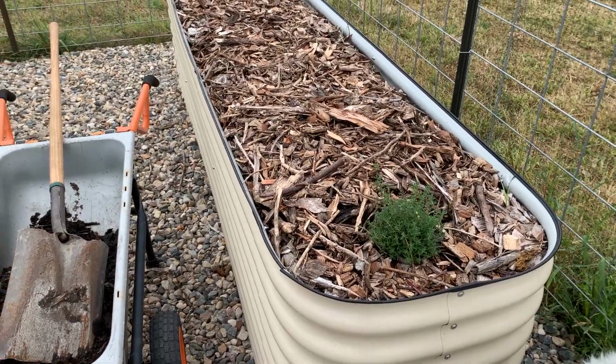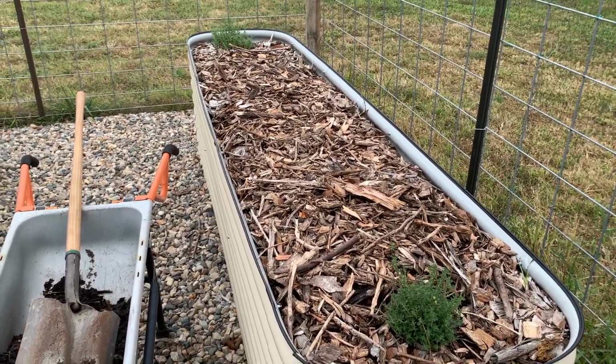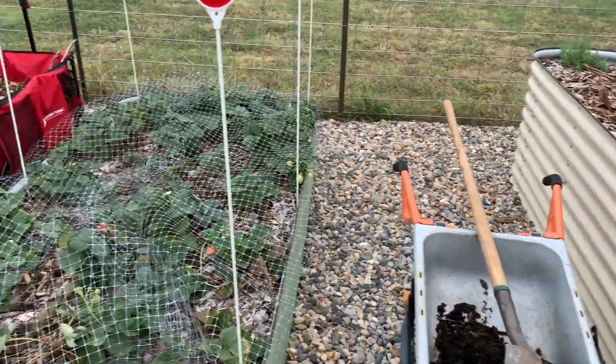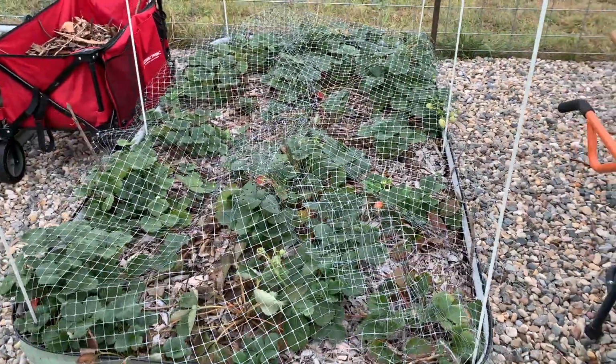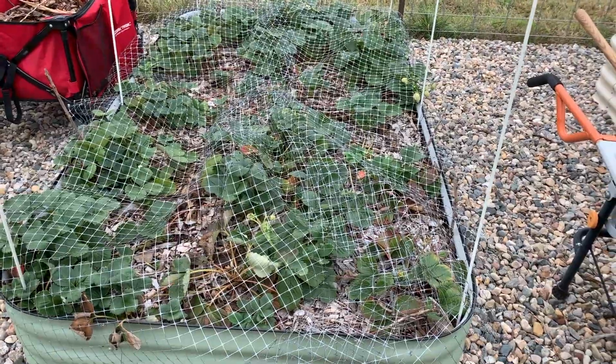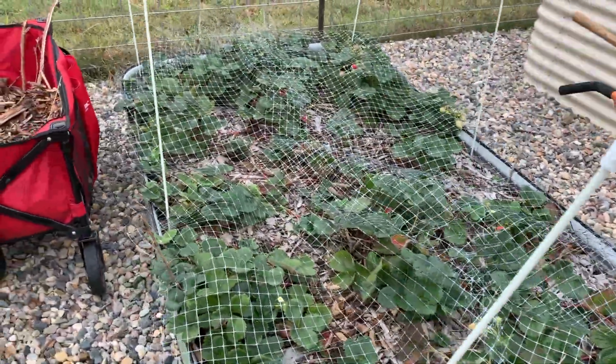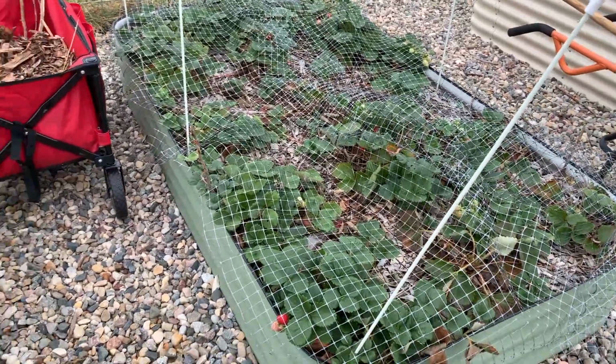Okay, the peppers are gone, and so I just have a couple herbs sitting here. The peppers have been gone for quite a while now. And the strawberries will be overwintered. We're still getting a few, but it's getting cold, so they're not ripening super great at this point.